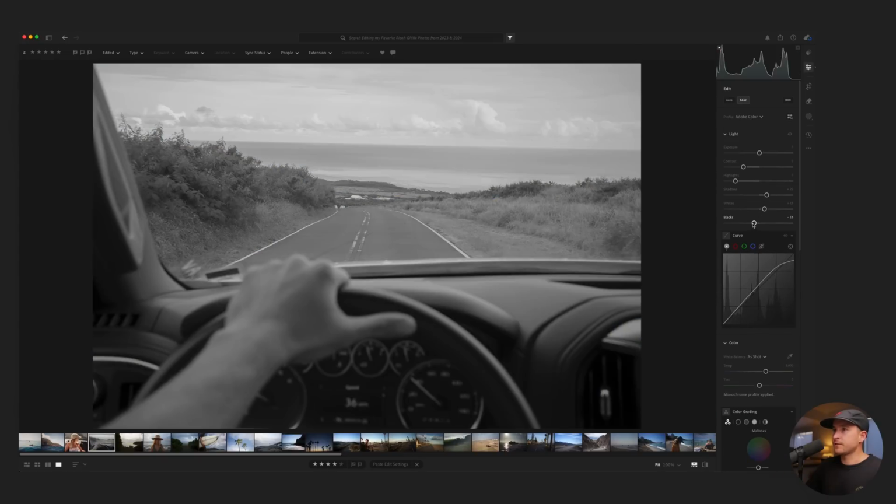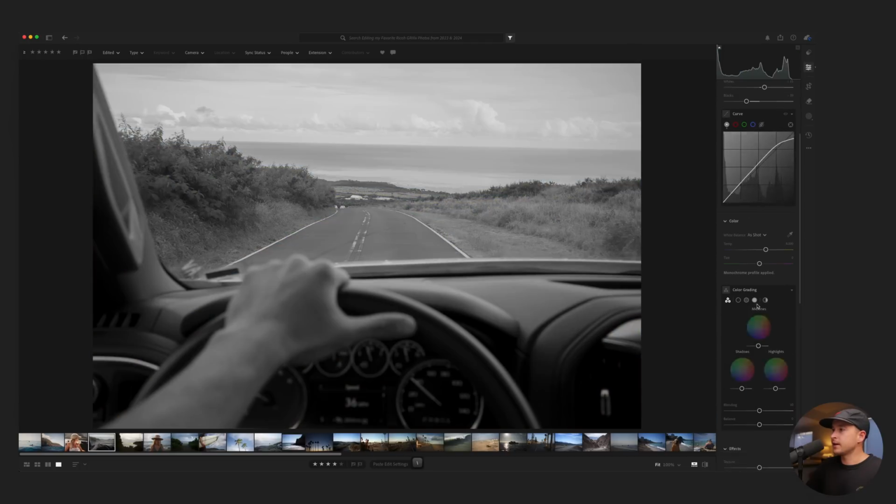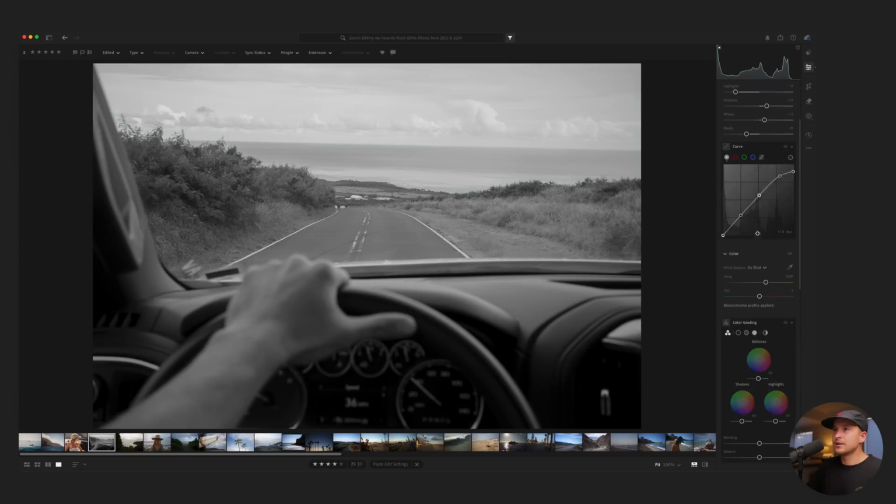That's looking nice and soft. Actually, I do want a bit more shadow there. Up the contrast. That's looking nice. And you can do color grading for your black and white photos, which I don't like doing. I guess you can introduce cool and warm tones, but I don't know. I'm not into it, at least for this photo.